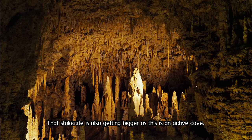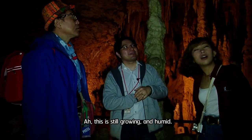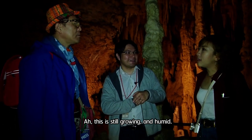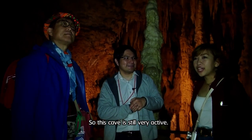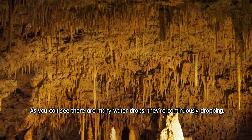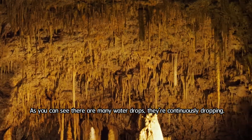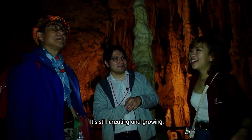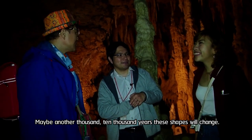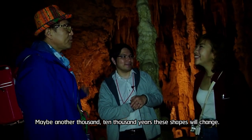This is still growing. So this cave is still very active. As you can see, we can see many drops continuously dropping. It's still creating and growing. Maybe in another 1,000 or 10,000 years, the shape may change.